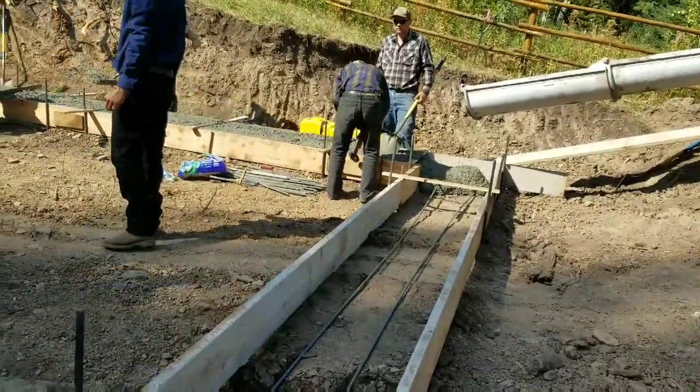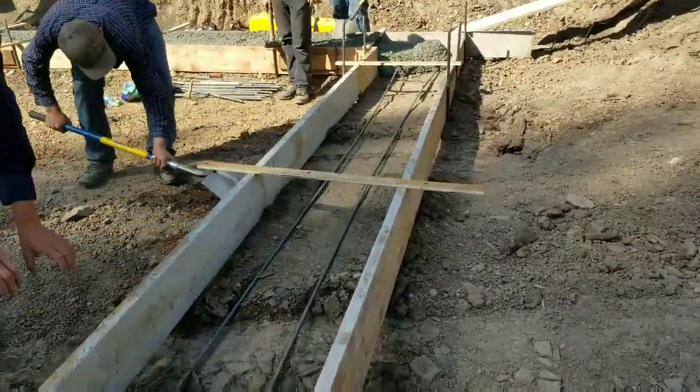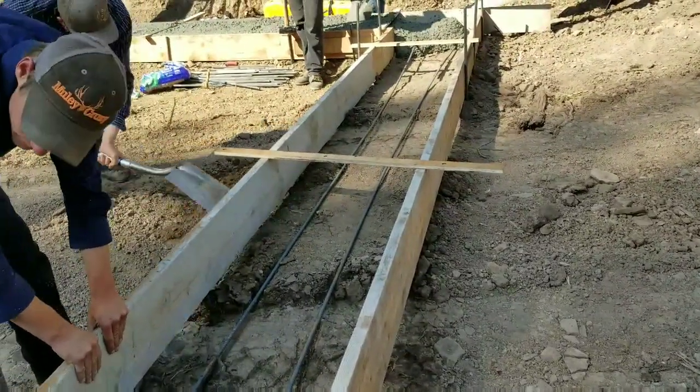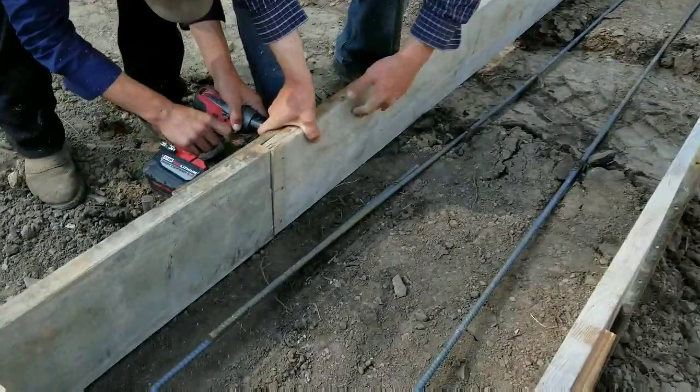The shovel's right there. You just one in the middle? Lift the board up. Just... Is it good? You're close. Step on it. There you go. Right there.